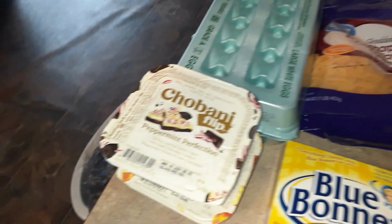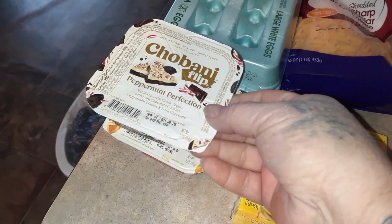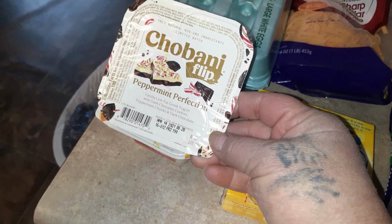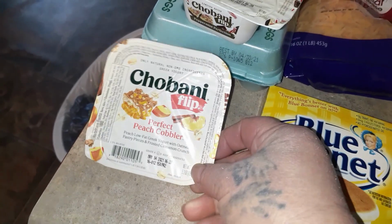And then they really messed up his yogurts this week. I ordered 3, but there were only 2 on the app, and I did not order peppermint. 100% did not order peppermint. So I guess I'll have to eat it because he's not. I can tell you that right now. And then he did get a peach.